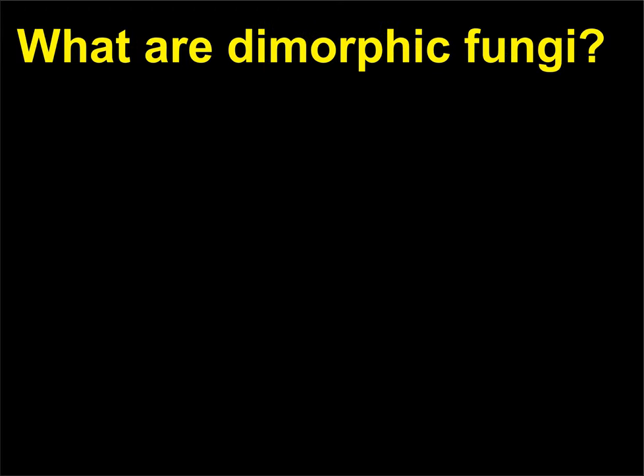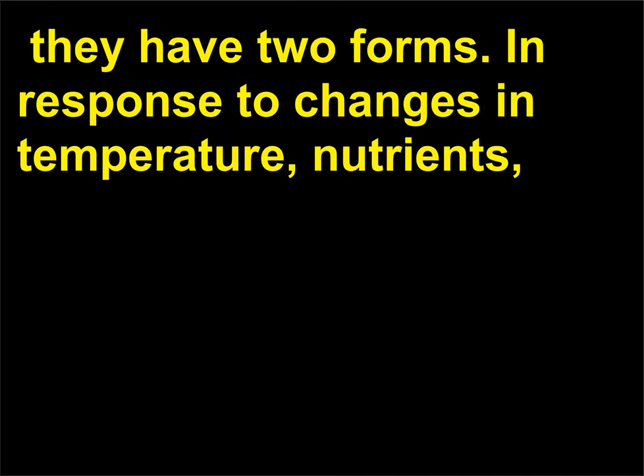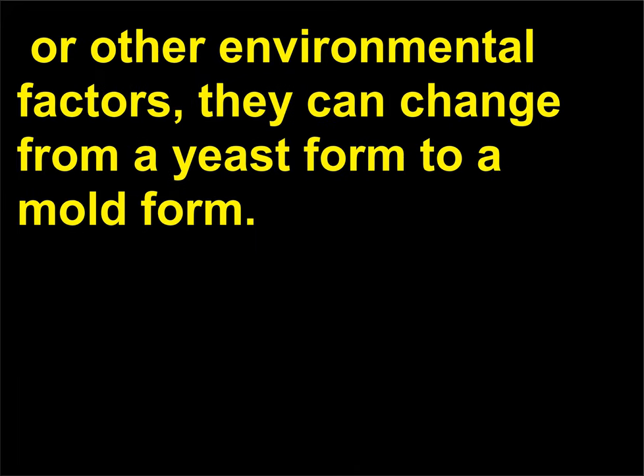What are dimorphic fungi? Many fungi, particularly those that cause disease in humans, are dimorphic, that is, they have two forms. In response to changes in temperature, nutrients, or other environmental factors, they can change from a yeast form to a mold form.